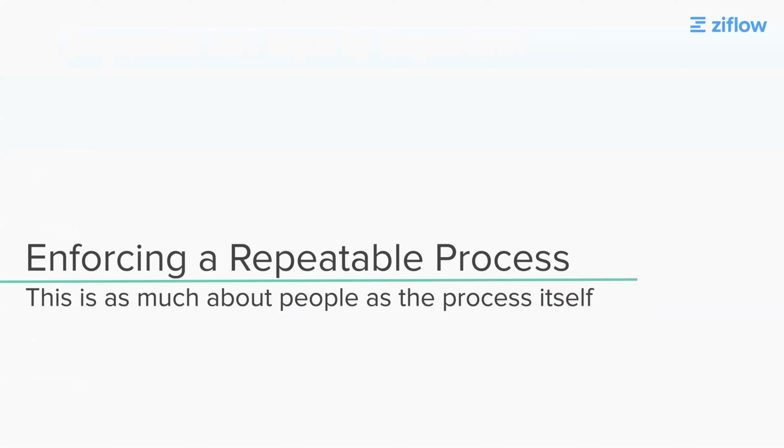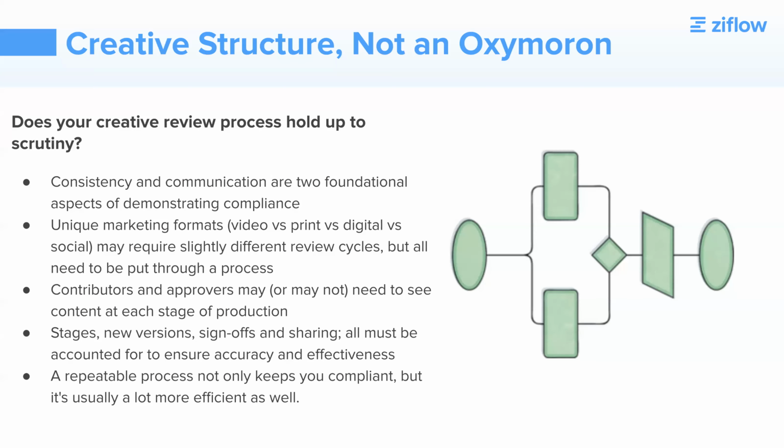It's ironic that branding and compliance have a similar foundational element, and that's consistency. For any type of compliance and brand building, quite frankly, consistency is key. To be able to demonstrate an enforced, repeatable process in accomplishing that, really any measured activity, I would say, is a big part of staying compliant. So we're going to talk about the process first, but this is as much about people as it is the process. And we'll be talking about that in just a few slides.